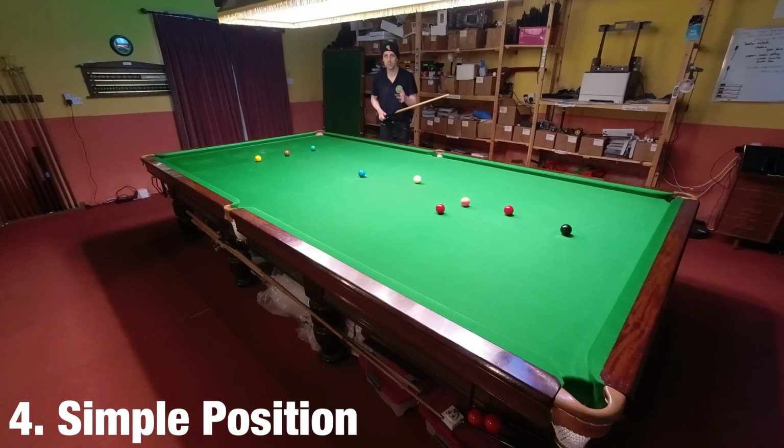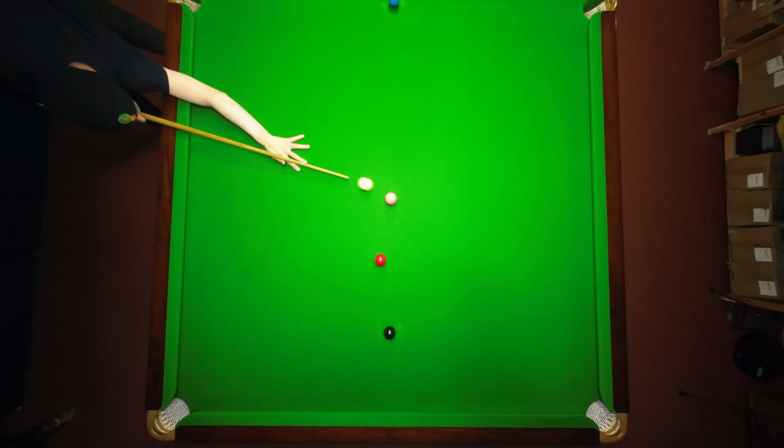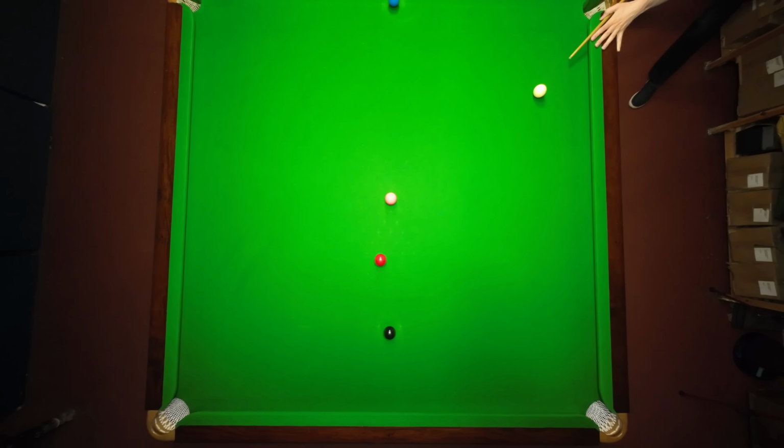The majority of positional play is all about getting the straightforward shots right. On this shot, I left myself too much angle on the pink, and this tiny mistake means I'm going to be further away from the next red, and this is going to cause me to miss it. So what can you do to help improve your cue ball control?